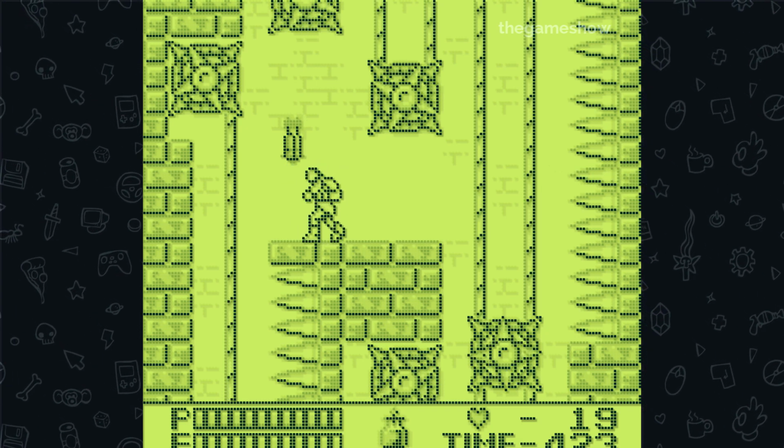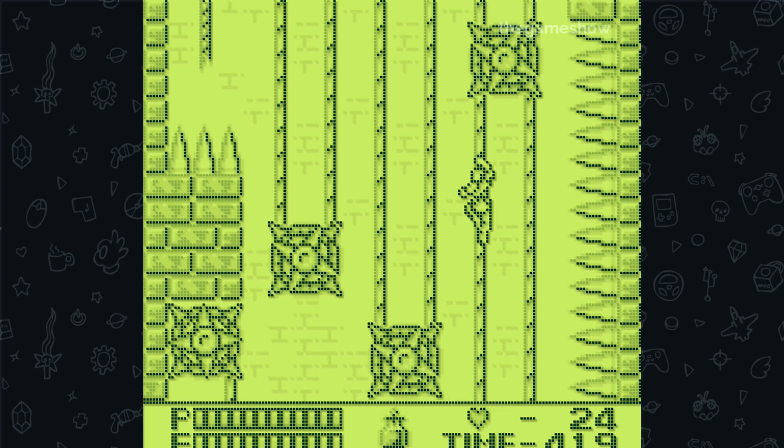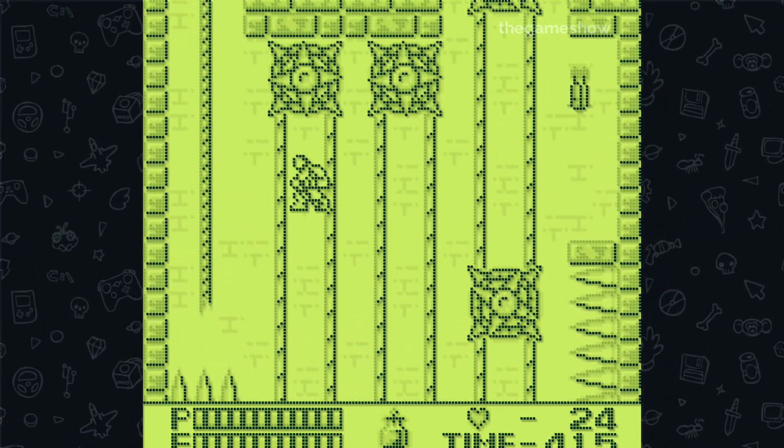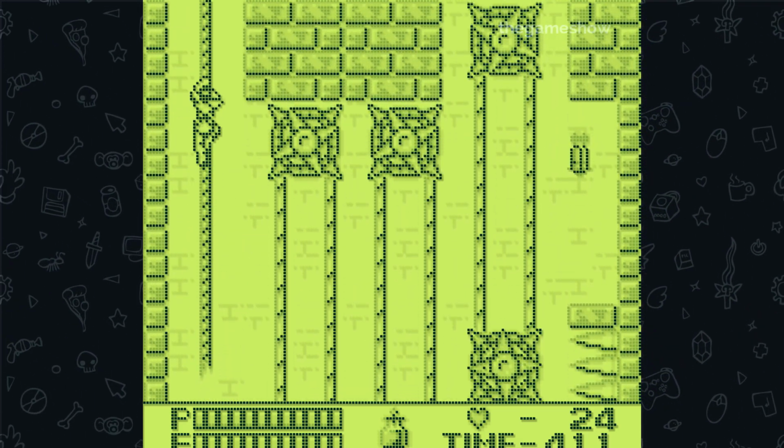I think it's really nice that Castlevania bookends the entire legacy of the Game Boy, from one of the first games released to one of the last games released. Castlevania The Adventure is far better than people give it credit for. Belmont's Revenge is a certified banger.